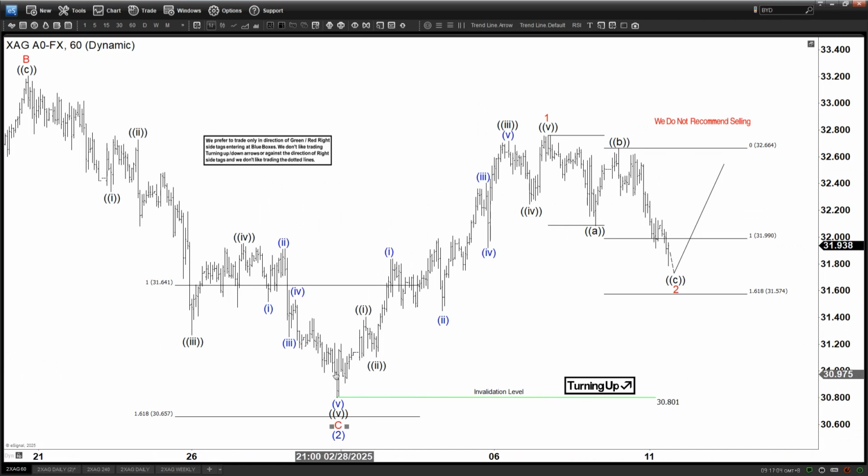Alright, so now going back to the 1 hour, like I said, as long as we stay above 30.8, bias is higher, right? Bias is higher. Currently, this ABC is already at the 100% extension area, so potentially we could finish this correction and then start to turn higher again.